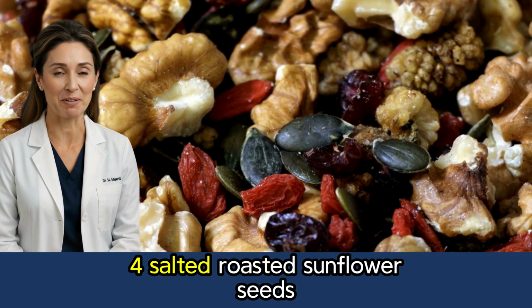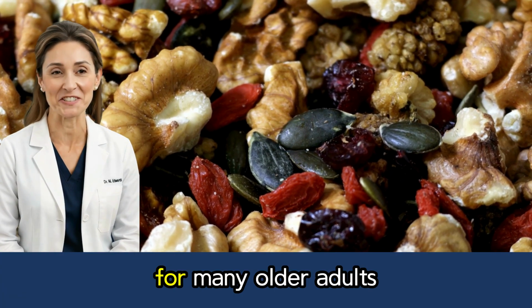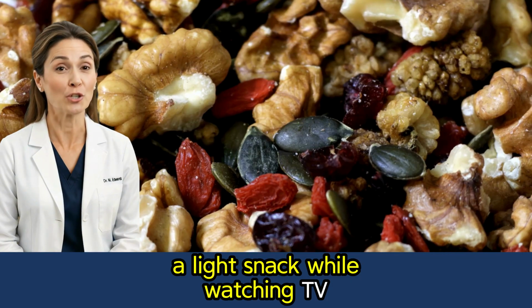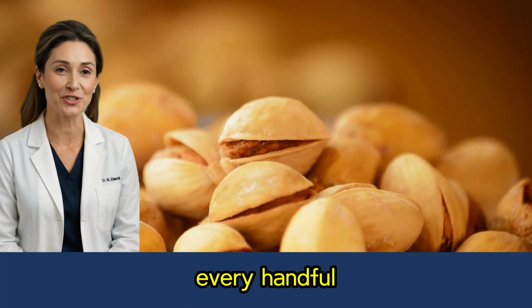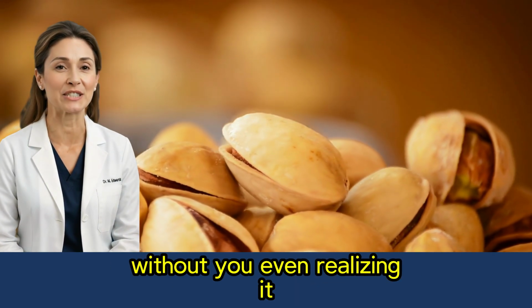4. Salted roasted sunflower seeds. Small, crunchy, and packed with hidden risks. For many older adults, munching on sunflower seeds is a casual habit, a light snack while watching TV or chatting with friends. But if those seeds are salted and roasted, every handful may be adding hundreds of milligrams of sodium to your body without you even realizing it.